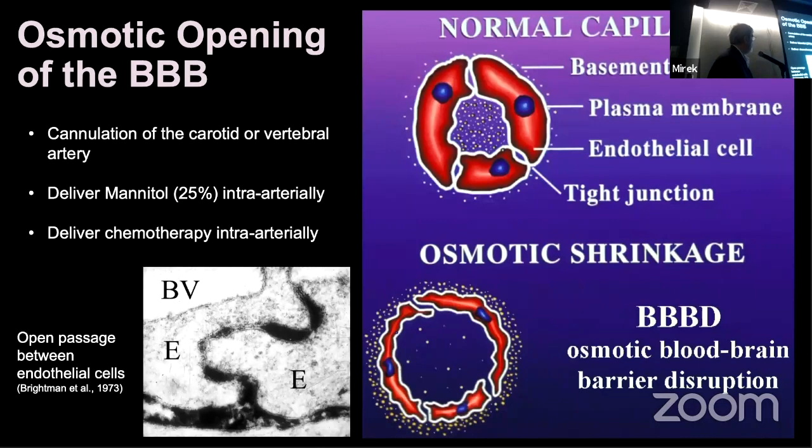And you cannulate the carotid up to about C2-3, or the vertebral is about C6-7, and you inject mannitol. It can't be 20% mannitol. It has to be 25%. And you have to make sure it's warm because you can get crystals at 25%. And you inject it for at least 30 seconds and just beat the blood pressure. And you can see when you do that, the tight lanthanum goes between these 2 endothelial cells. Here's the blood vessel to the abluminal side, because when it shrinks the endothelium, it opens the blood-brain barrier for about 30 minutes.